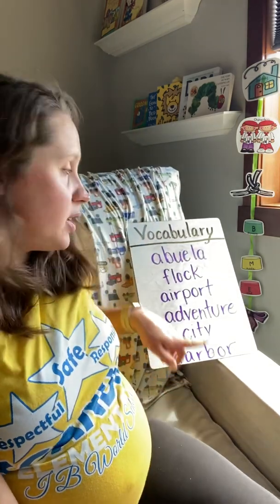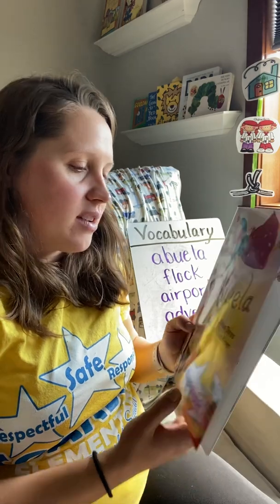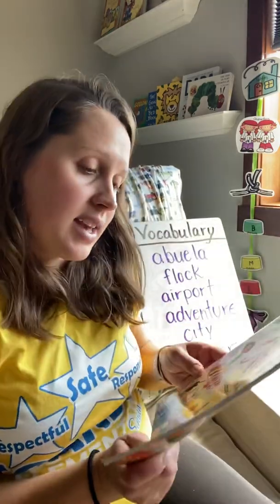When you hear one of these words as I'm reading out loud, I want you to touch your ear like this, just like we do in class. So let's start. Abuela. This story is by Arthur Dorros, and the illustrator who did all the pictures is Elisa Kleven.